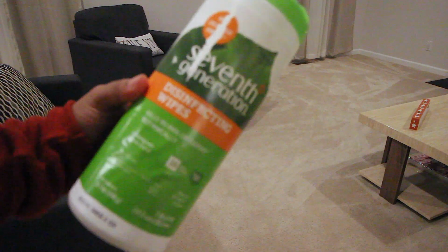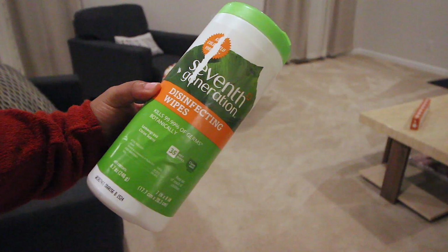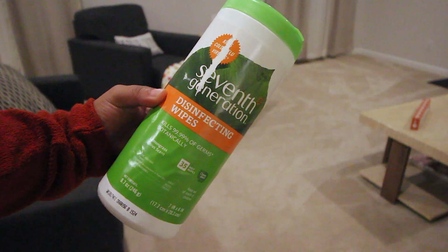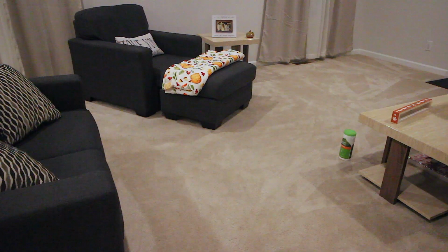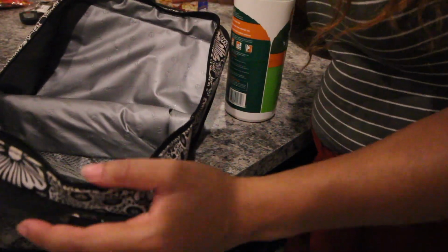So I have been absolutely loving these 7th generation disinfecting wipes. I use them for pretty much everything, but here I'm just going to wipe down my coffee table and my end tables so they are nice and clean and fresh. And then I'm going to move into the kitchen.